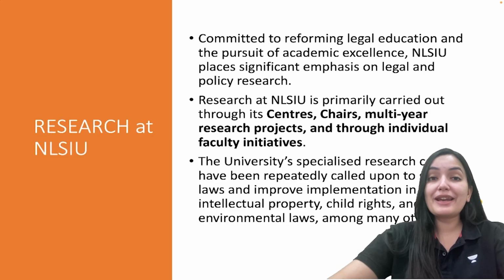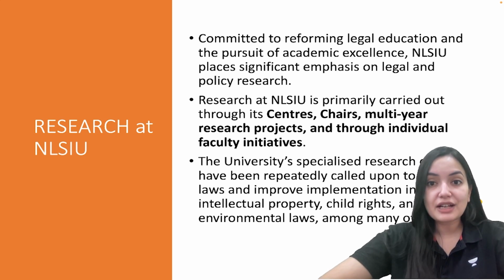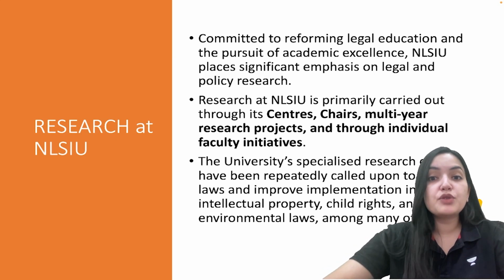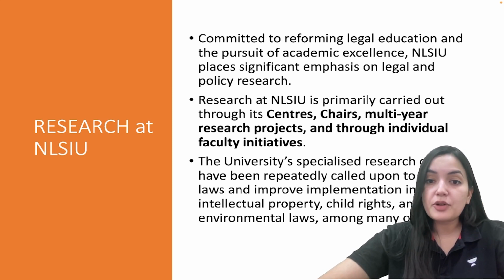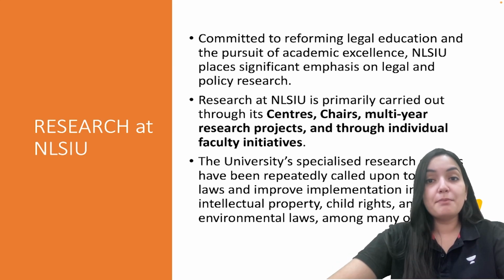There are also very many research opportunities at NLSIU, committed to reforming legal education in pursuit of academic excellence. NLSIU places significant emphasis on legal and policy research. Research at NLSIU is primarily carried out through its centers, chairs, multi-year research projects, and through individual faculty initiatives as well. The university's specialized research centers have been repeatedly called upon to shape laws and improve implementation in intellectual property, child rights, and environmental laws, among many others.